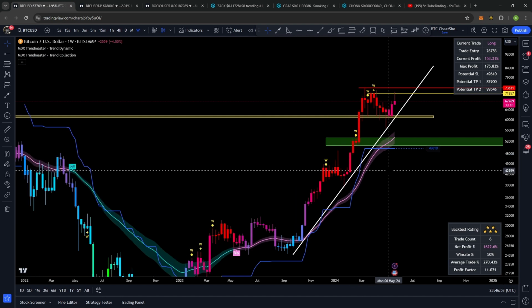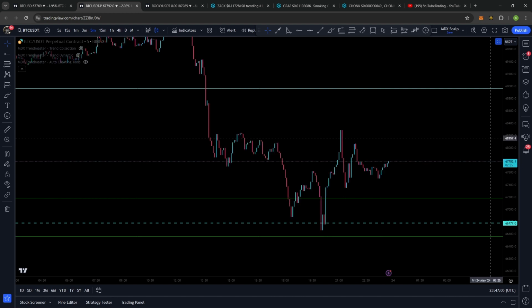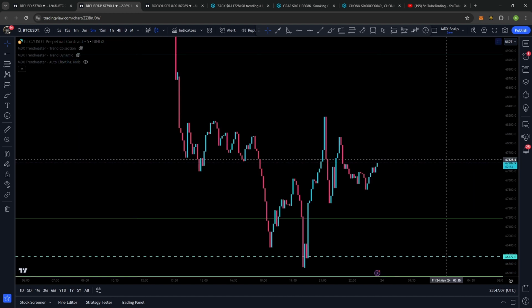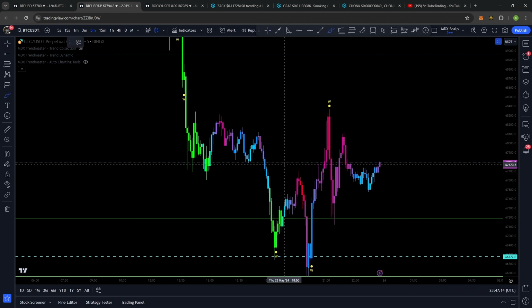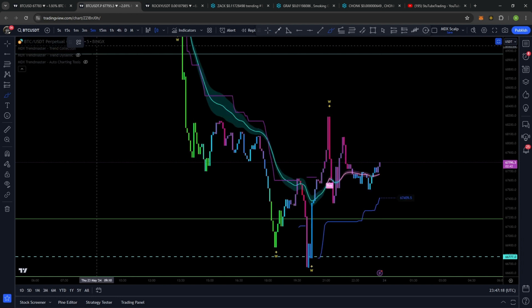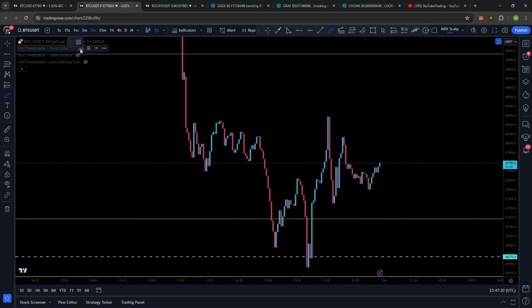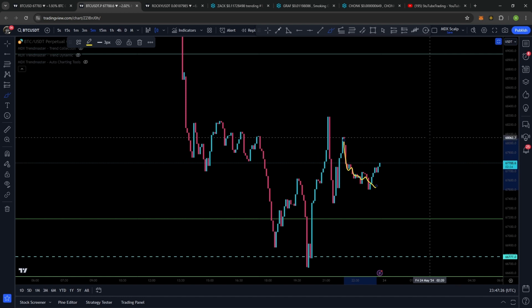What else do we have going on? This is the 5 minute. See, this is nice to see. Actually, even as far as getting into a long right now, you could technically, again, gotta say it, not financial advice, if you are looking for long positions or any reason to be in a long on this little downtrend that we just had. And again, guys, this is obviously looking at scalping.